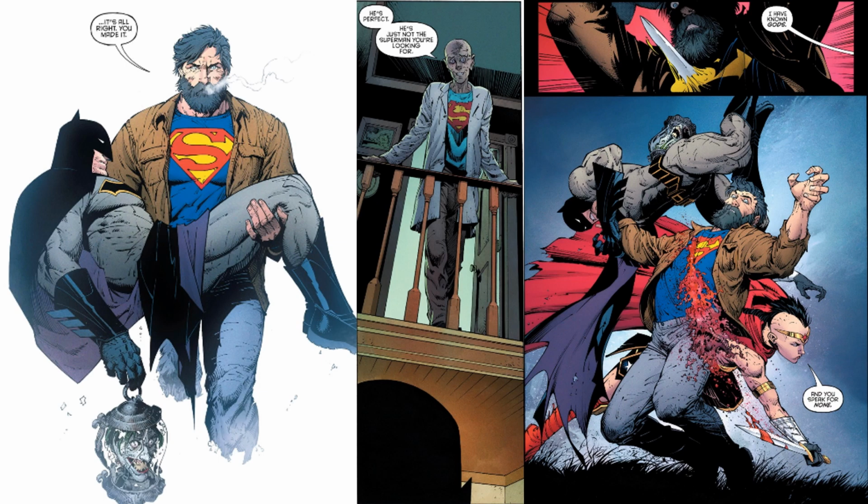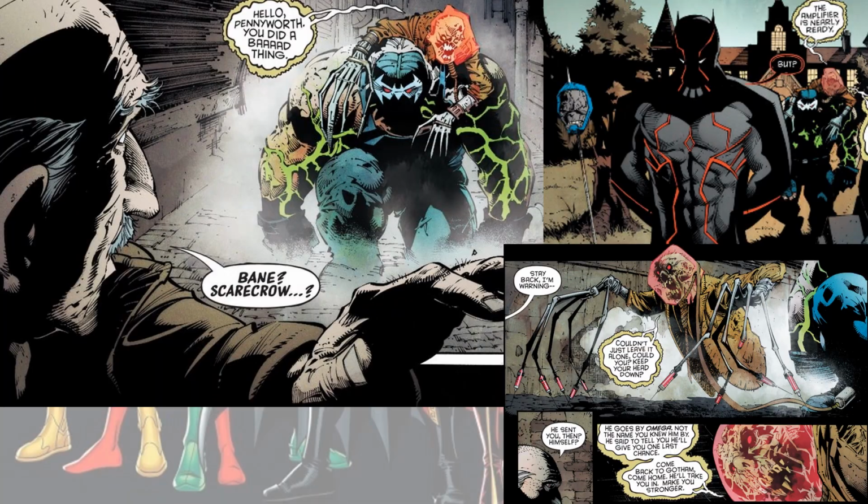And then the Lex there with the Superman shirt on as well. That's kind of interesting too. Let me know what you guys think about that, if you'd like to see a figure of those type things.